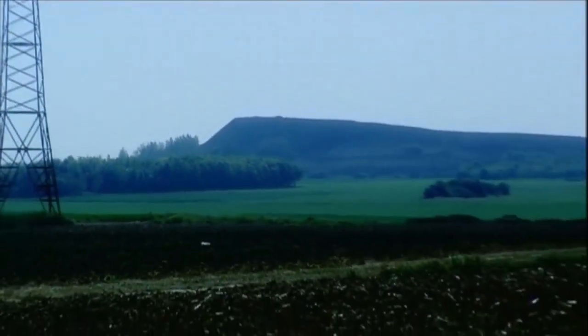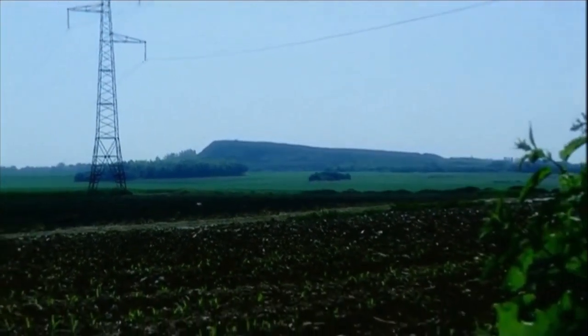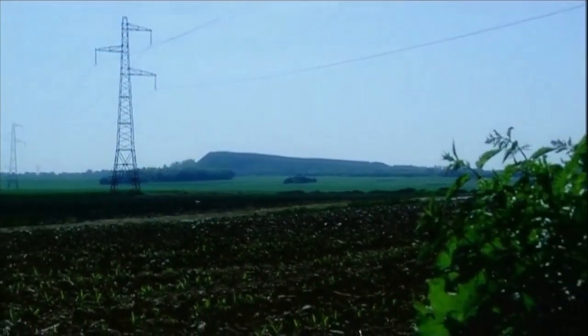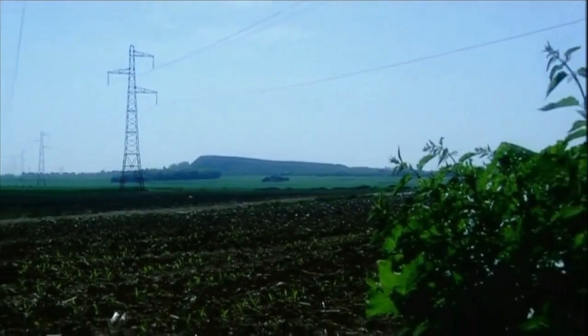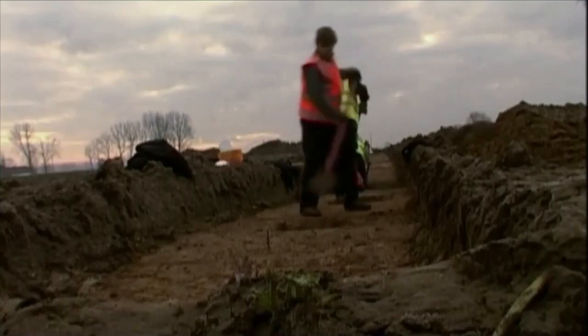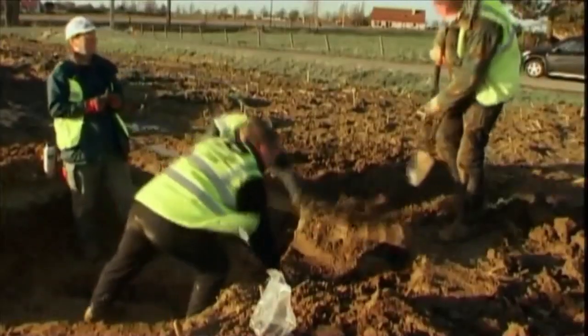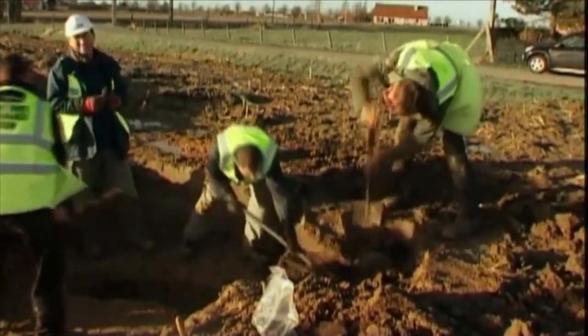The rolling countryside of Europe hides a secret. Beneath these farmlands lie graveyards, final resting place for the fallen of the First World War. No Man's Land is a group of archaeologists, forensic experts, and historians. They excavate the past a shovelful at a time to preserve the memories of the shattered lives that ended here.